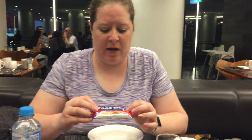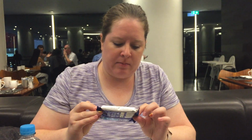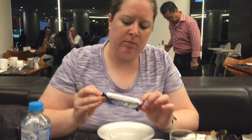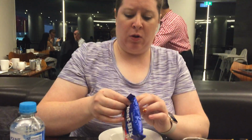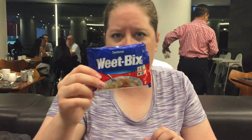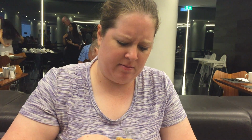All right, the next thing I'm trying is Weetabix, which is like a cereal or something. 97% whole grain. So it comes in other flavors, like at the store and stuff, but this is free at the hotel, so perfect. Okay, so it looks weird.